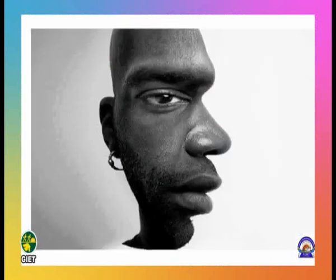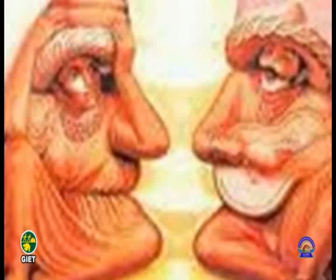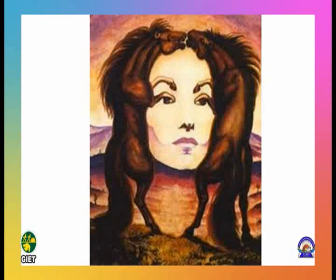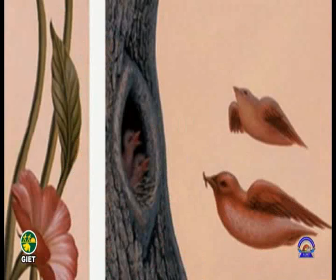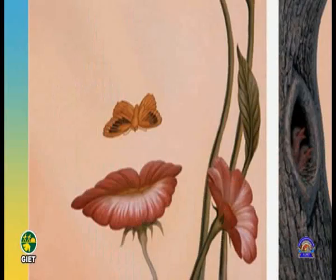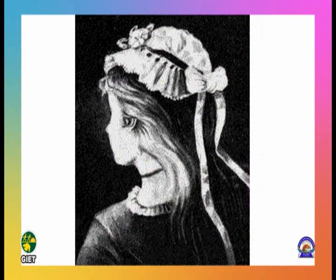See this picture. Now you can see this picture more closely. Here we can see a grandfather and grandmother. But here we can see another picture in it. This picture is also an example of optical illusion. Isn't it beautiful? Yes. It is a picture of a bird and flowers. Another example of an optical illusion. Here we can see one picture of a girl and a grandmother.